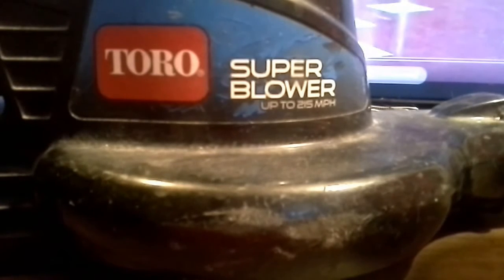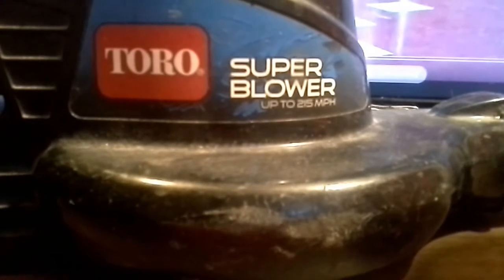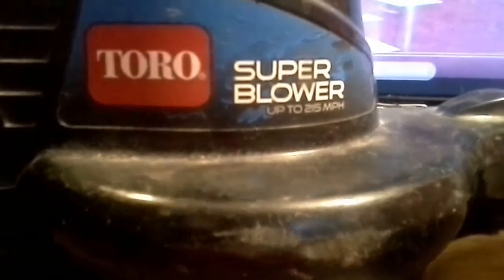I'm going to try to hang it from the ceiling with an extension cord coming out of it, and hook it up and see if I can move some air from the warm shop into my cold office. So for $1, it was worth it. It works. If nothing else, I have another electric blower.